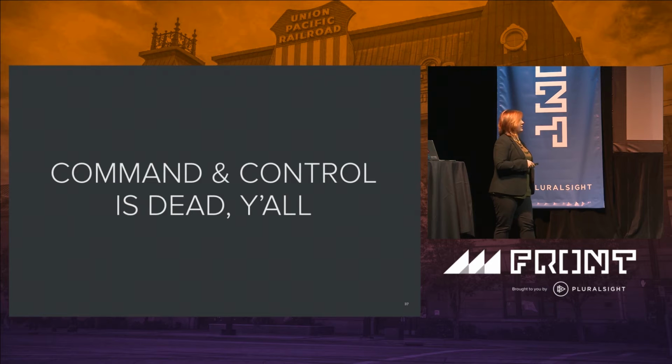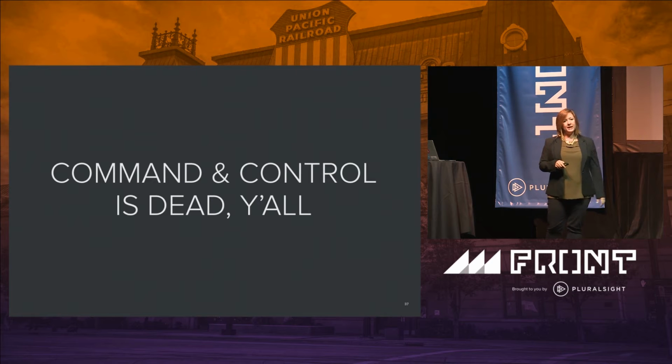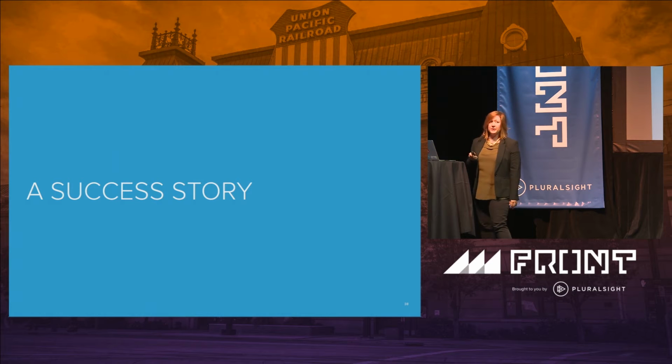Because command and control is dead, y'all, and that's for sure. Nobody wants to do it. Nobody wants to be told exactly what to build. If you're on the receiving end of it, you don't like it. So we need to stop and think about the way that we approach what we do. First, I want to tell you a success story.